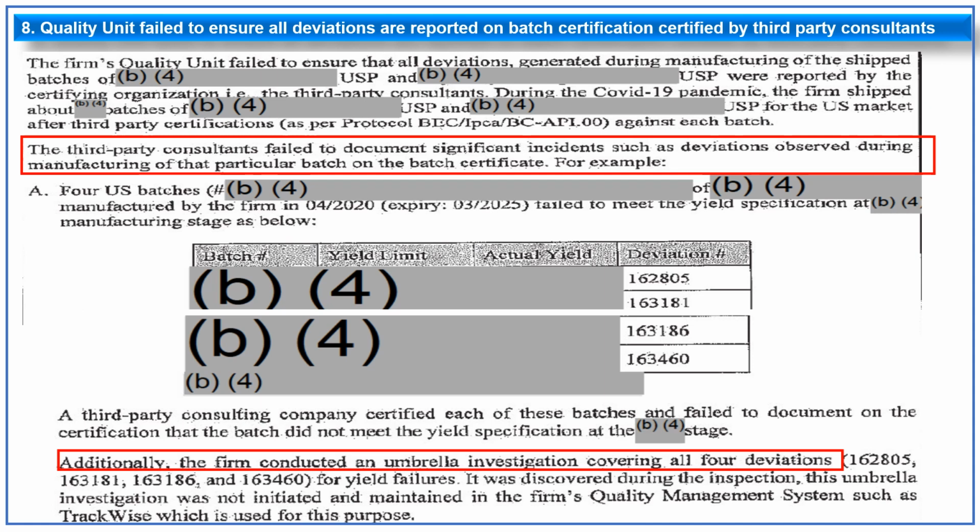It was discovered during the inspection that this umbrella investigation was not initiated in the firm's quality management system. The firm was using TrackWise, but this investigation for the 4 batches was not a part of the quality management system, which means it was a parallel investigation ongoing, not documented in the quality management system of the organization.